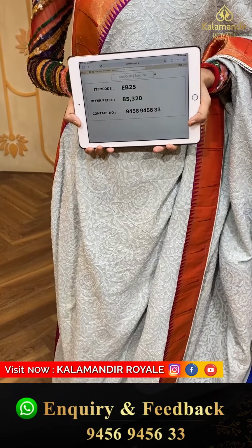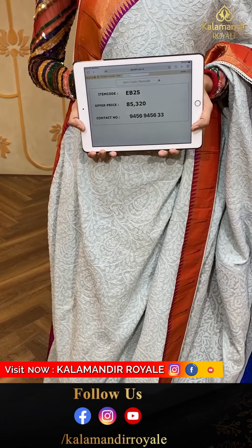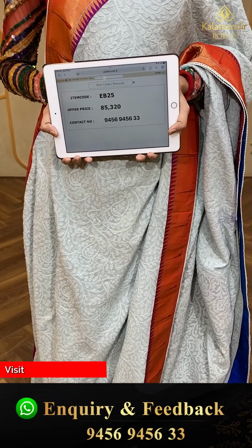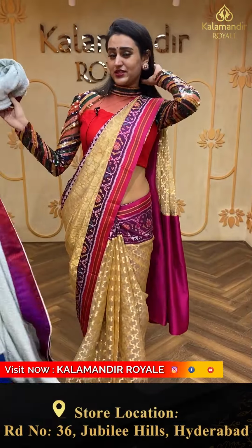The code of this beautiful saree is EB25, and this retails for 85,320. To buy this, take a screenshot and ping us on our number, which is 9456945633. Such a nice color, such beautiful design, such amazing combination, right?